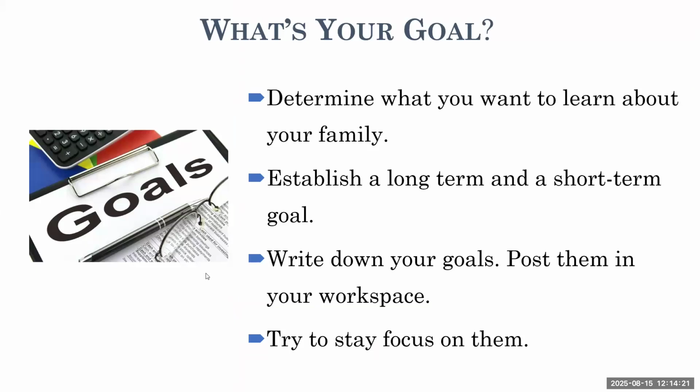So one of the things you want to do in the beginning as a part of your preparation is to determine your goal. All of us are approaching this genealogy journey for a different reason. Maybe we want to learn the name of our second great grandmother. Maybe we want to learn if we're related to this famous person in our hometown. Whatever the case may be, you really want to figure out what it is you want to learn about your family. Then, with that in mind, establish a goal, multiple goals, actually.